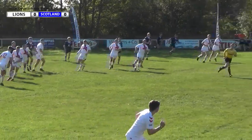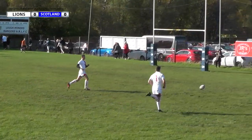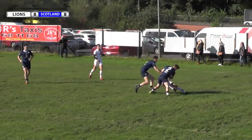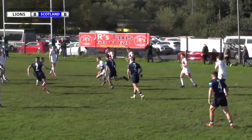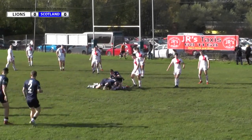It's going to be kicked long, up in the air it goes, it'll bounce and it'll bobble in behind Adam Livesey, who chases back to pick up. Solid pick up, takes him on the outside. Good challenge heading his way by Ryan Brown. And already England 15 metres from their own line, trying to cut their way forward.